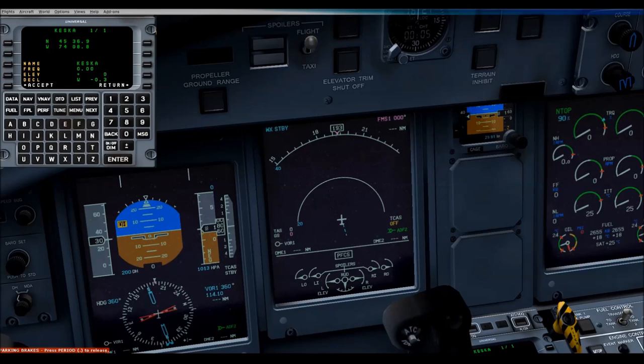Learn to spell. Alright, guess that. So our first waypoint. Our second waypoint is going to be ALSET, A L S E T. We're flying Jazz Air. So this is an actual flight plan that they do fly. And that's it for the waypoints.